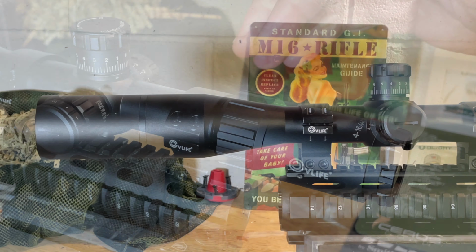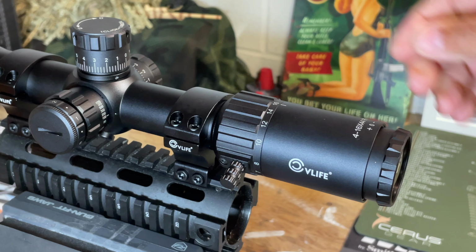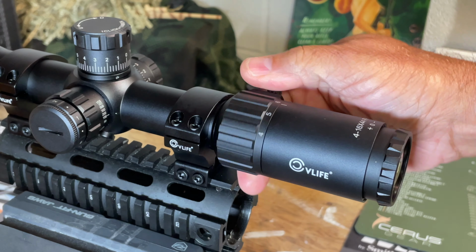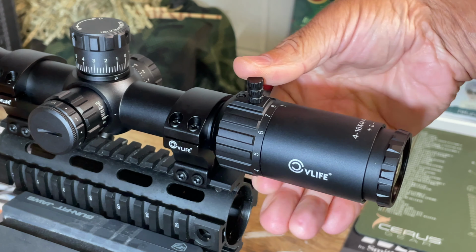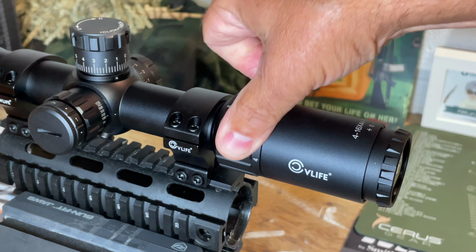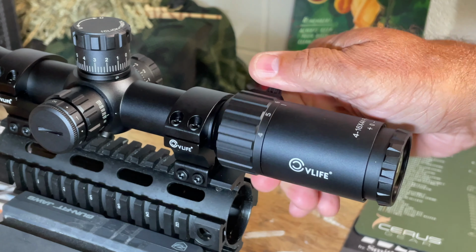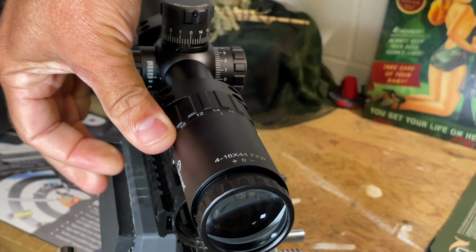Turning our attention to the magnification adjustment ring, as I said in the opening of this video, this scope has a range of 4 to 16 power, and the adjustment ring is smooth. It's a little stiff, not bad. I did install the throw lever right here, which makes it easier to work your way through all the various magnification levels. So not bad. Certainly I have felt worse, but it's just a little bit stiff, and I wanted to mention that.